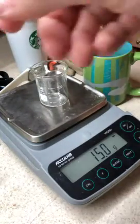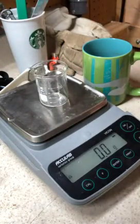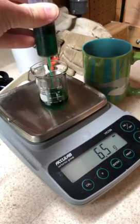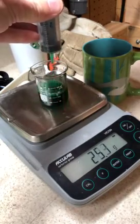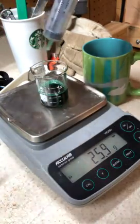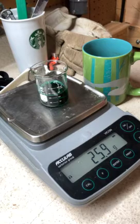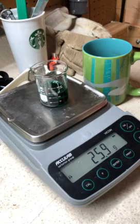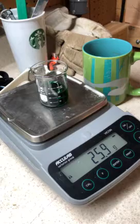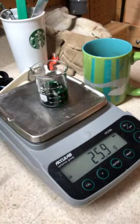This one's going to have a lot more mass. There we go. Zero it out. I have 25 milliliters of the green salt solution. Oh, all right. You can see that has a mass of 25.9. So let's write that down, 25.9 grams.